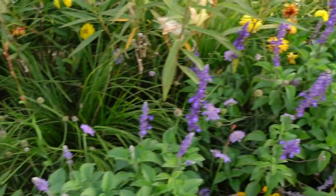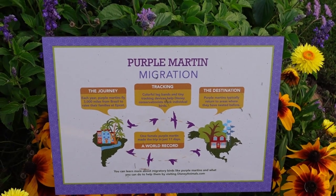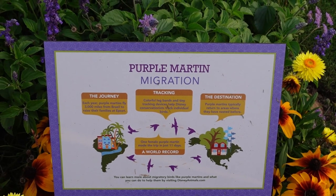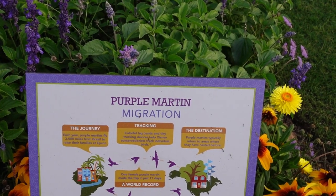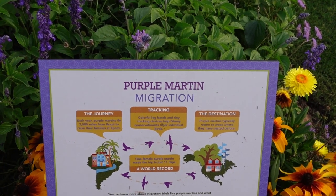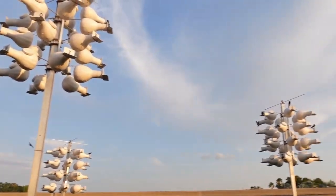They have a little bit more information here about their migration patterns. They fly 3,000 miles from Brazil to raise their families at Epcot. So these birds are literally coming all the way from Brazil and raising their families here at Epcot every year. It says one female purple martin made the trip in just 11 days, which is a world record. So I think that's just so cool. I don't know how they know that. Maybe they tag some of them, but it's so cool.